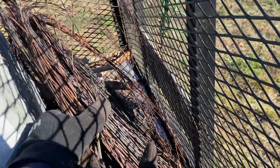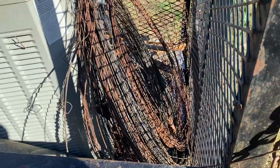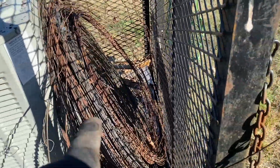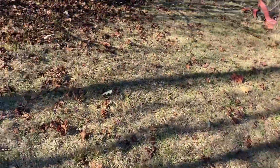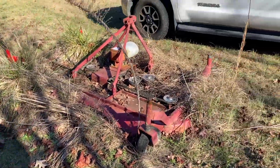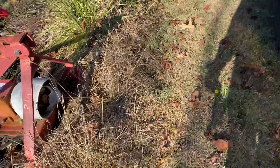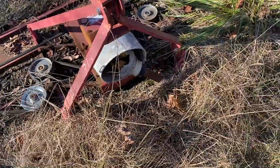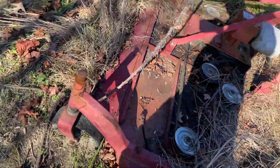This is a bundle of, I guess, high tensile wire or something. I am really regretting having thrown that on there now, because I think that is going to end up being the bane of my existence, because it's going to get wrapped around everything. We can have this mower as well. It looks like the drive shaft either broke. I don't know. It might not even have broken. It might just be sitting there. Who knows? Gearbox might be bad. We'll see. We'll get it out, see what kind it is, and go from there.